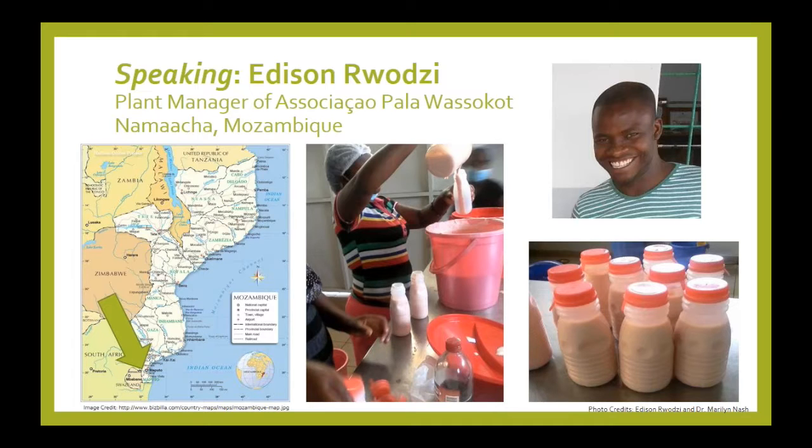The association has got a car, so when they are selling these products, they put them in cooler boxes, and then they put ice in there, and then they distribute to wherever they are supposed to distribute.